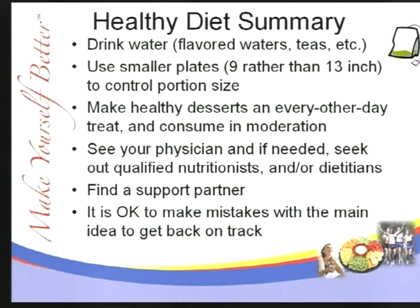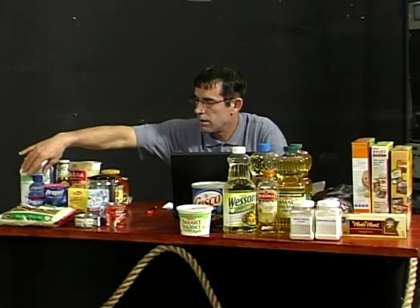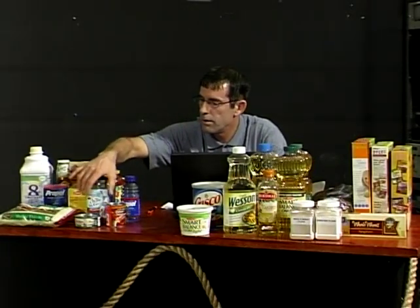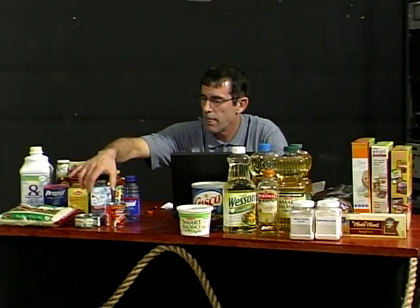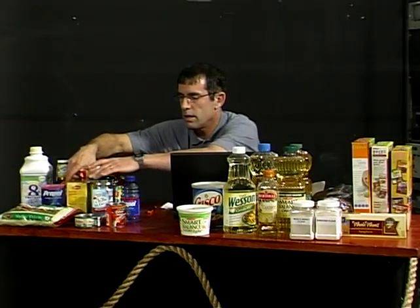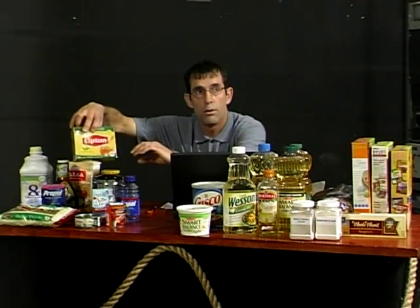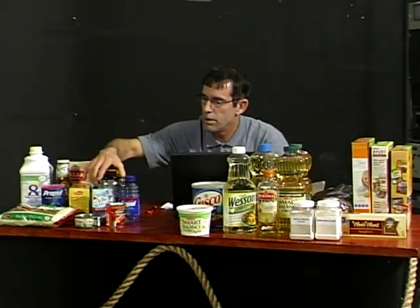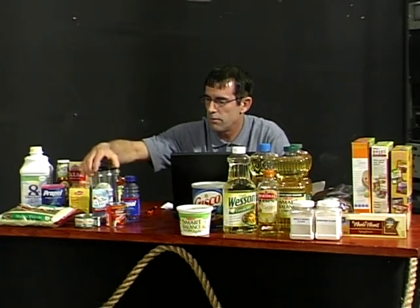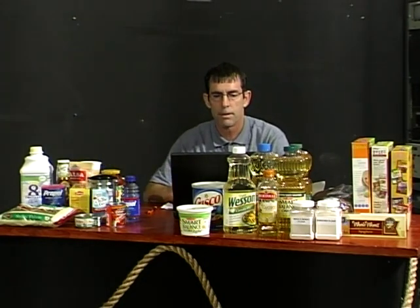Other parts of a healthy diet summary here. Drink water. And up here we've got examples of this. There's flavored waters. Again, there's a number of different brands of products that are out there. You can get them in the bottle form, or you can get them in powdered forms here. Again, there's many different brands that are used, and they use some of the sweeteners and things in them to keep the calories down. You can also get your water by drinking teas, whether it be through tea bags, or whether you use loose leaf tea. Another real nice way of getting real good flavor into your tea with the loose leaf variety. But you want to drink water.